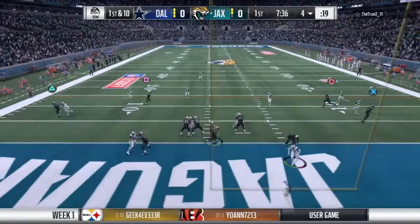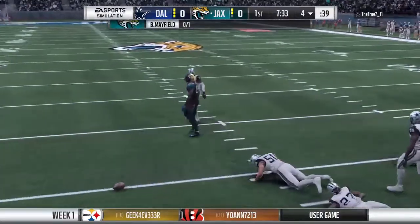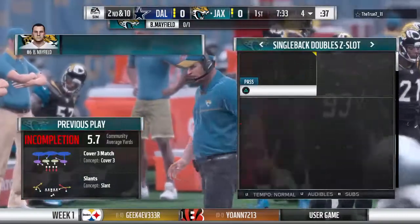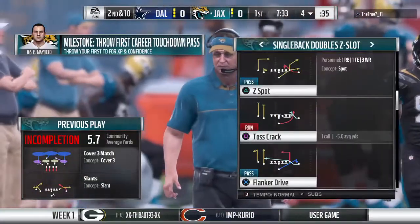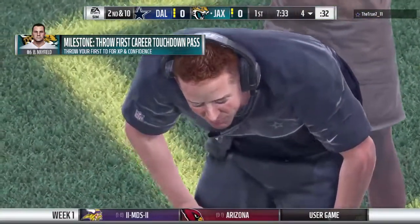From deep in their own territory, they look to throw. And his first look is incomplete. This team is not going to make it easy for you. They're a physical group, and we just saw it there on that play. It came in, made the contact, just as he's trying to haul it in.